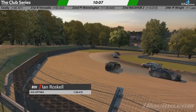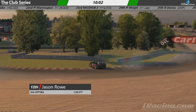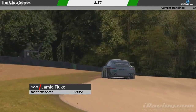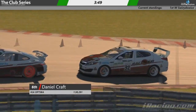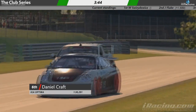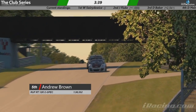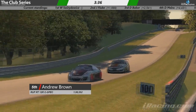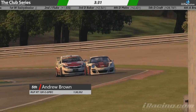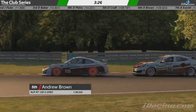Look at the inside there, Jason Rowe in contact. Rowe and I believe it was Roskell who went round there. Roskell gets going as we've got battling between Daniel Kraft and Andrew Brown as well, and that's a battle for 5th place. Kraft trying his best to make the moves on Brown, but not able to get past for the time being as they go down Pilgrims once again. And Kraft, he's very experienced in this Kia, and he is a very quick driver in this Kia as well. And, well, into Westfield they go.